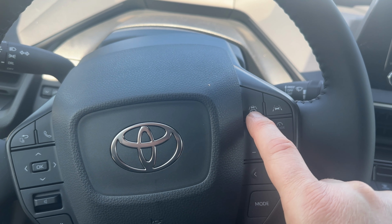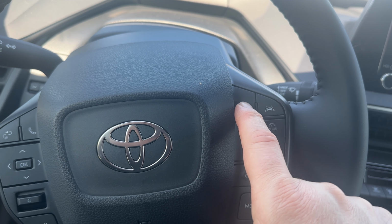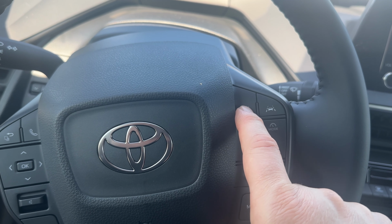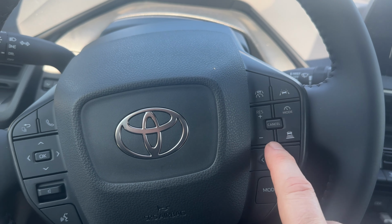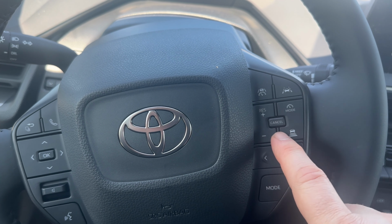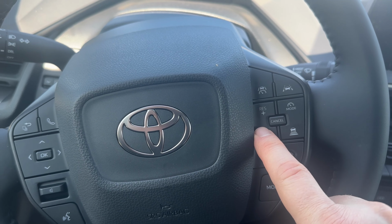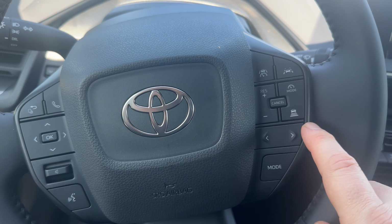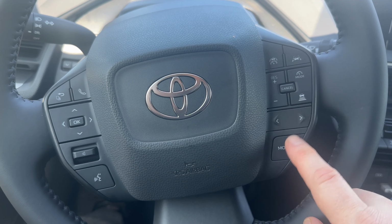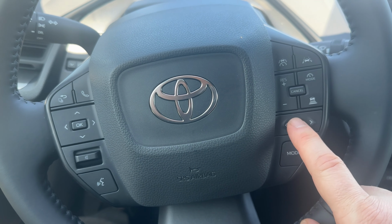This has your adaptive cruise and lane control, where it's actually keeping the car in between the two lines, and it's a really great system. Your cruise controls are here: distance between you and the vehicle in front of you, speed up and down, which type of cruise control, if you want adaptive or standard cruise control. These are for the radio, mode buttons, and then select left and right.